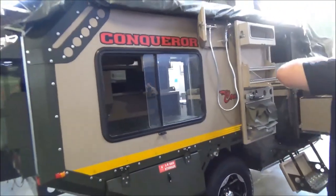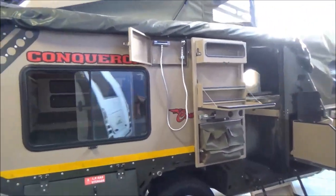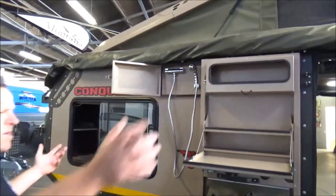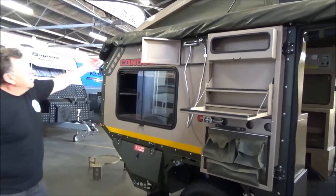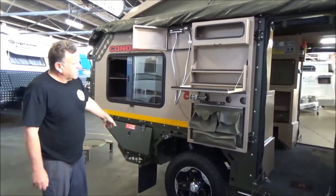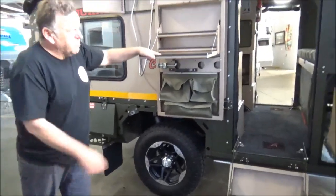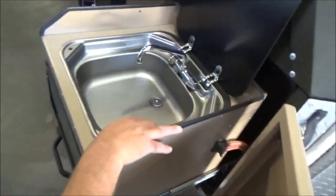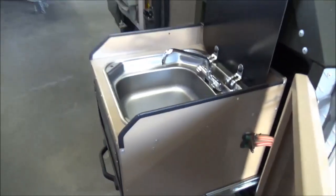Now they double up, so there's one thing you'll notice. This side basically becomes a bit of a bathroom, so external shower, there's a hot water system, gas bottles. But this is your bathroom quarters.